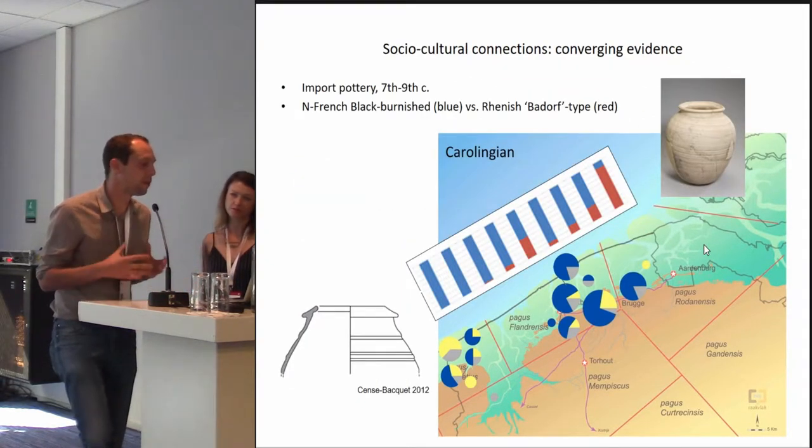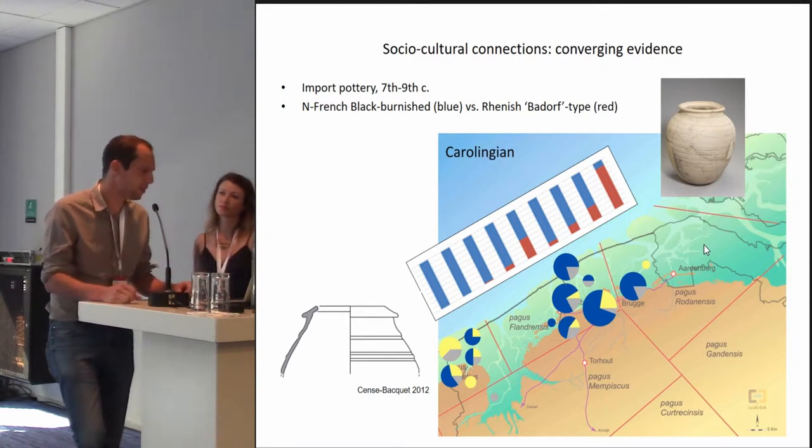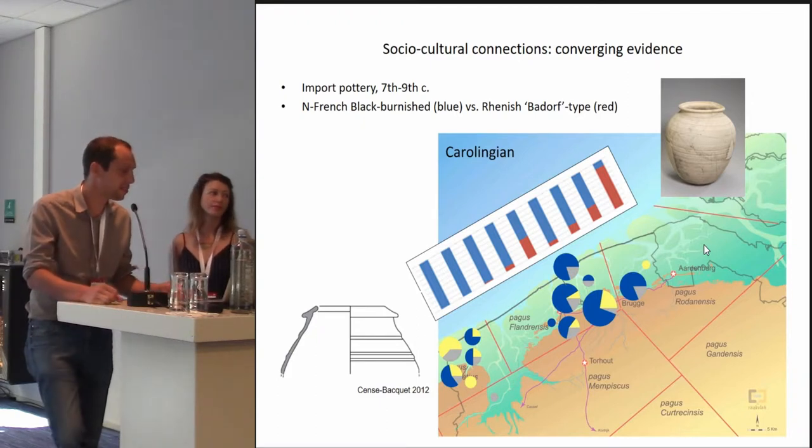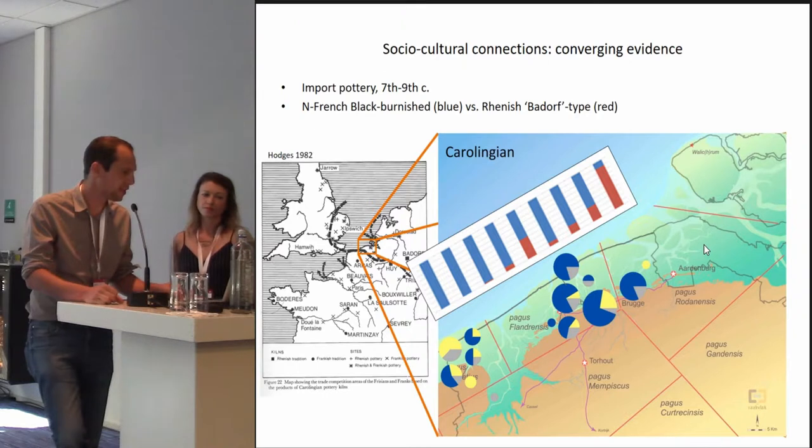So this metalwork really reflects well other trends in material culture that we can see, such as here, import pottery along the coast from east to west in coastal Flanders. And this, of course, ties it into the much broader picture.